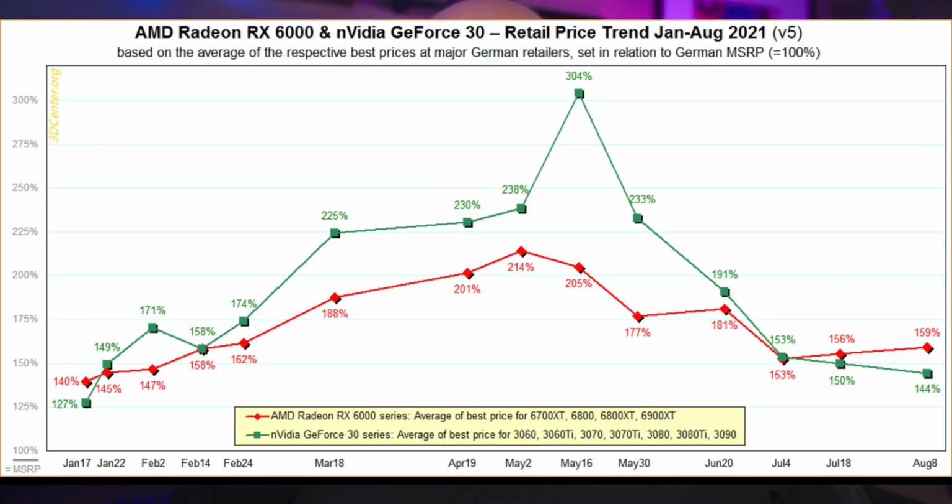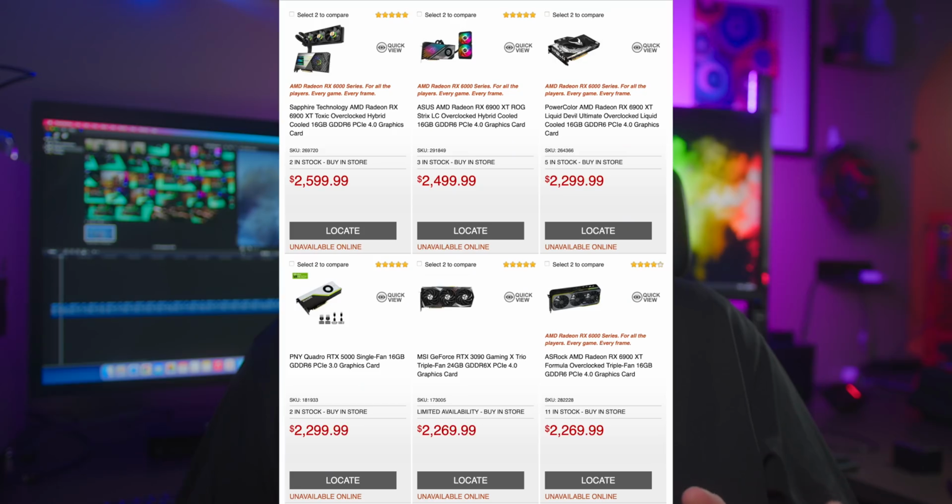So having said that, what GPUs are in stock? It looks like the GPUs that are most in stock have a couple of things tying them together. First, it's going to be the very expensive, high-end GPUs. You're much more likely to be able to find a 3080 Ti or even a 3090 than you will a lower-end GPU like a 3060 or a 3070.